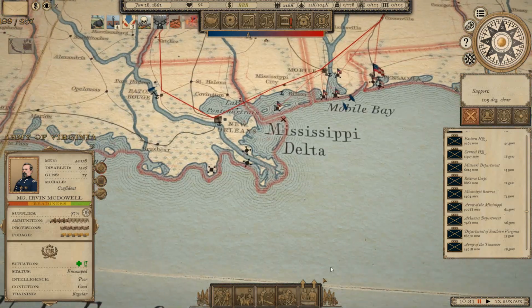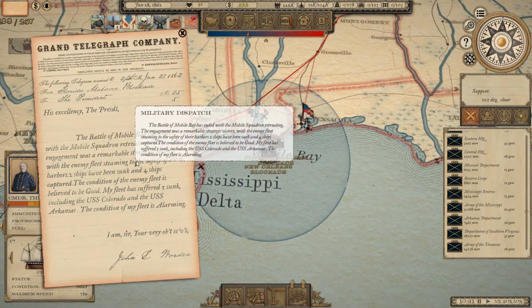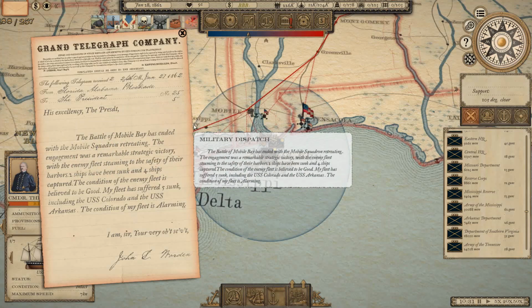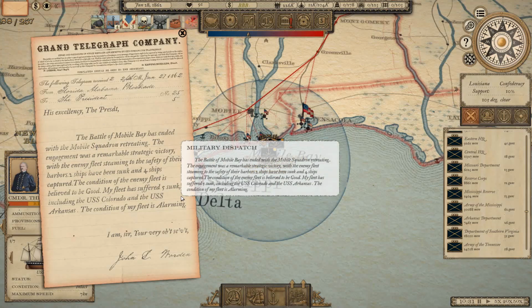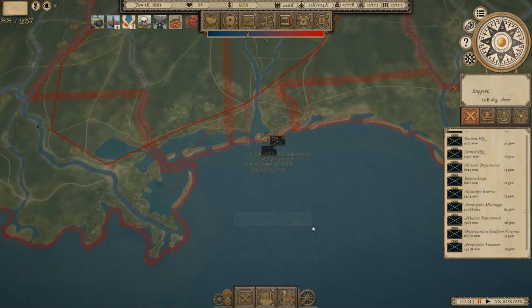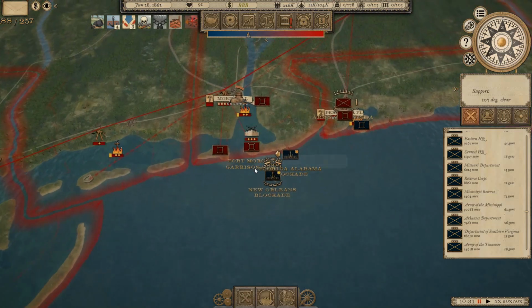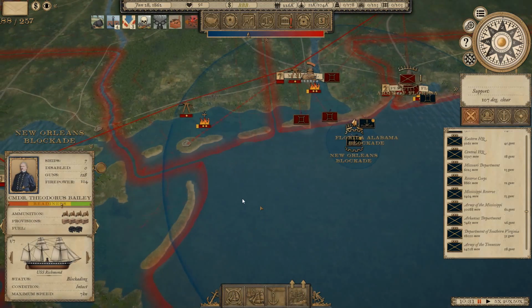What's happened here? There was a battle down here. Let's just have a quick look. The enemy fleet, Scotland, for the safety of the harbour. 2 ships have been sunk and 4 ships captured. The condition of my fleet is believed to be good. My fleet has suffered 5 sunk, including the USS Colorado and the USS Arkansas. The condition of my fleet is alarming. Jeez, man. So our blockading fleets have all moved out of position.